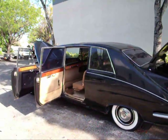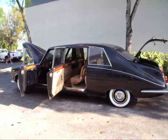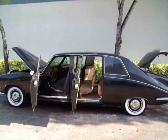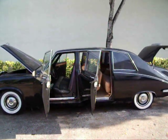Here's a pretty unusual car I've been asked to represent. We had to go to Central Florida and put it on a trailer and bring it back down here to Pompano. The car does run. We got it running once we got it here.